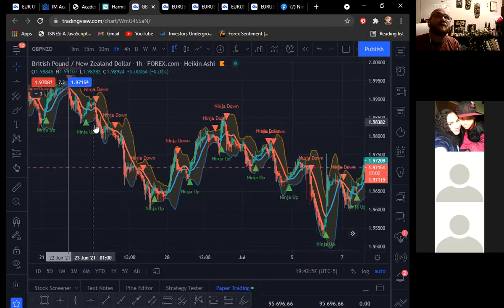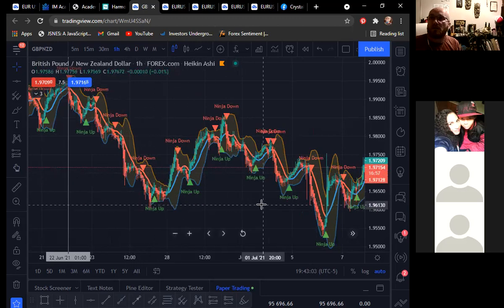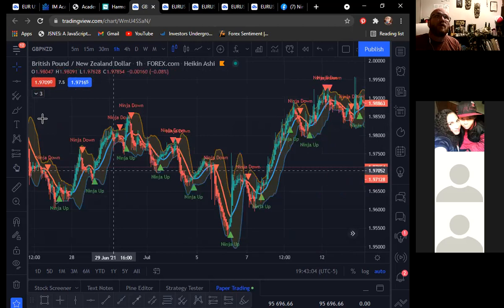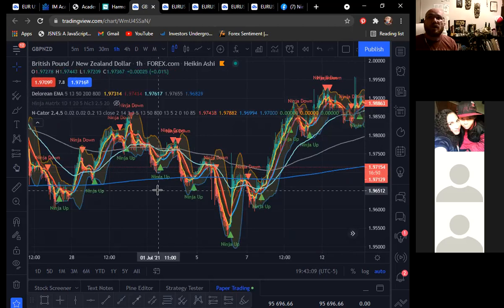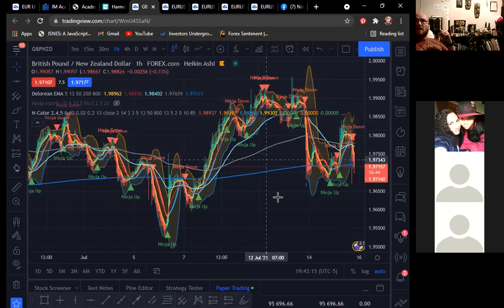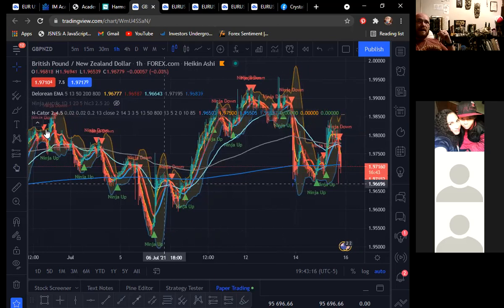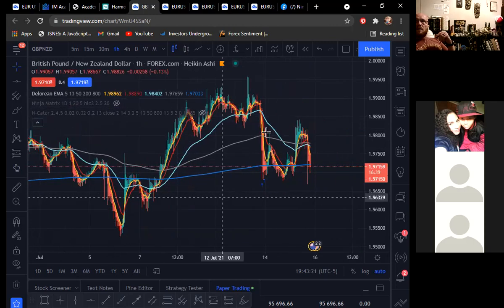You see how when there's big moves that the candles are in the Bollinger Bands? That is what I look for with the Bollinger Bands. And if you couple that with the EMAs, you start to get really solid confirmations. I know it looks like a lot, but you kind of learn to filter it out, or you can just turn them on one at a time.